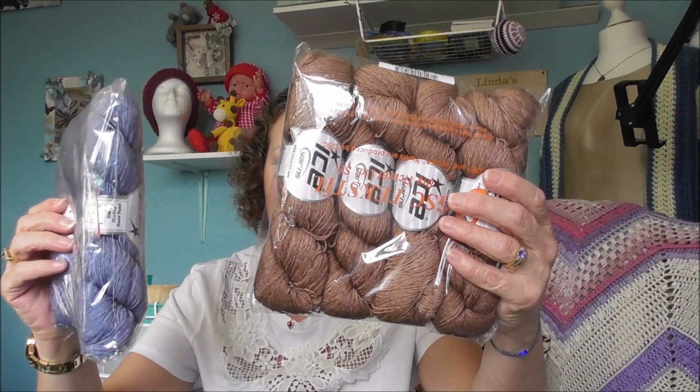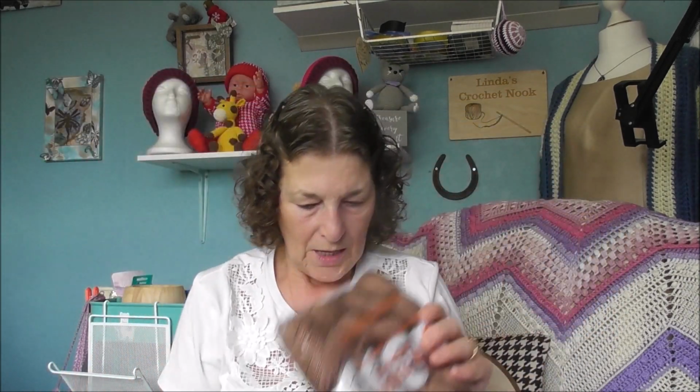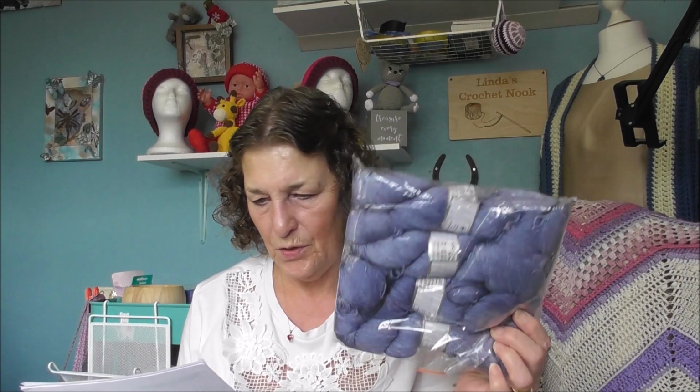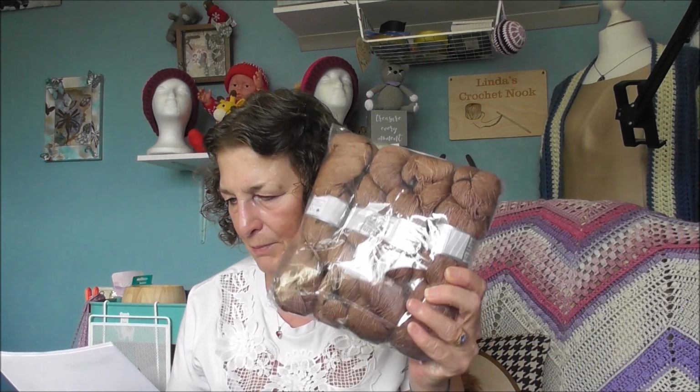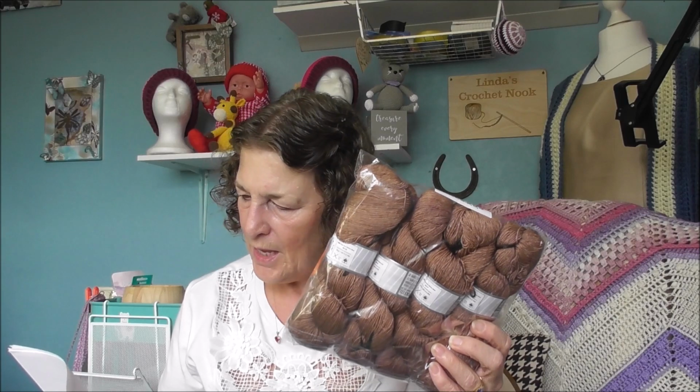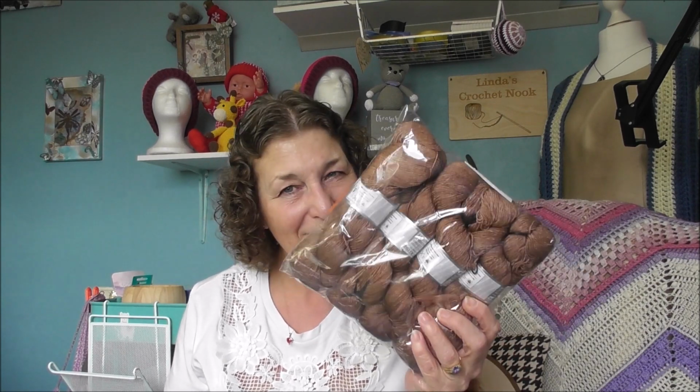I saw this. And this is silk merino hand dyed. This one is the sky blue, and this one is called the camel. This was £16.6 for four hanks. That was British pound, 19.99 US dollars, and 26.80.